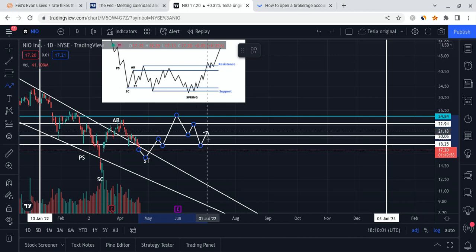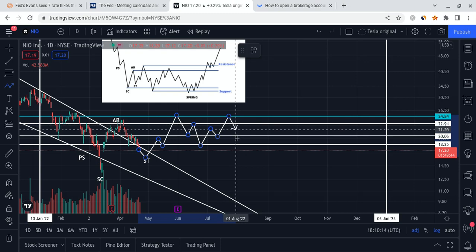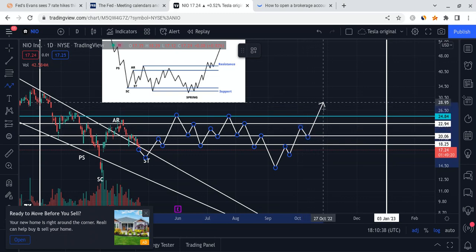Then after we start running up again, going back and forth, trading sideways essentially for the next few months, it's very possible that NIO does this. Then right here, we have another meeting around the end of July. Maybe that pushes us down even harder. Maybe the US enters a recession, and this is our signal. So NIO gets pushed down one last time, right? That's also very possible.